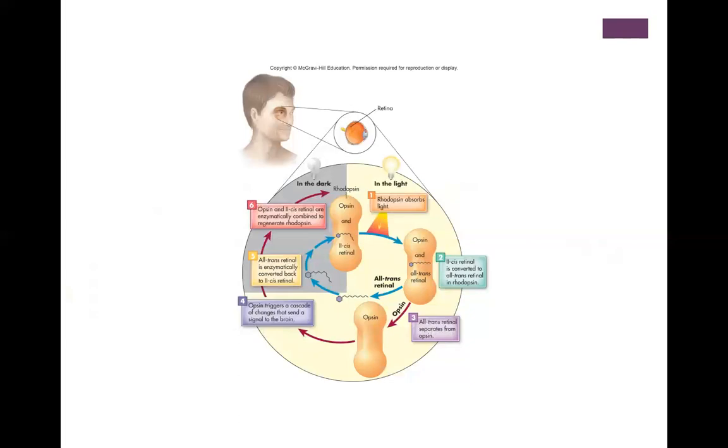If you have to wait for that retinol to be converted from trans to cis, it can take a long time before you're able to readjust to light again. But if you have extra vitamin A or plenty of vitamin A, you can just draw from another cis retinol and attach it to opsin while you wait for your other molecules of retinol to regenerate. So deficiency of vitamin A can contribute to night blindness, inability to see in dim light, inability to adapt to light in a dark situation. And this is a huge problem worldwide.